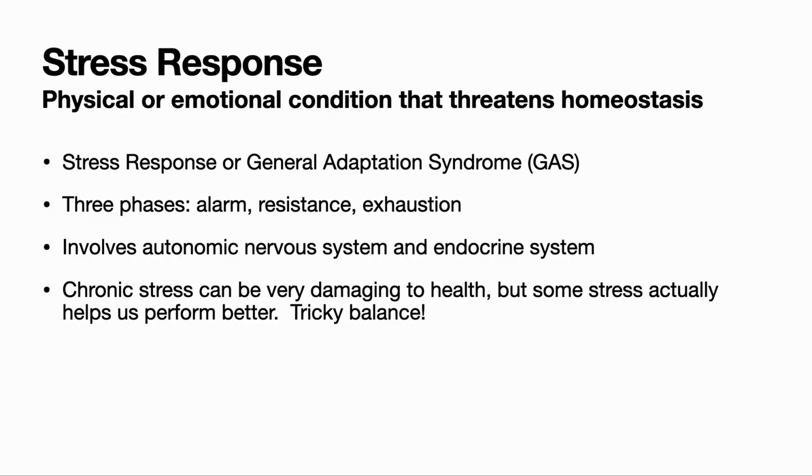Okay, I've been mentioning the stress response for a while now. Here we are. We're going to just touch on it somewhat briefly, but I think it's important for you to know a little bit about stress. So the stress response is the physical or emotional condition that actually threatens our normal homeostatic values. We call it the stress response or the general adaptation syndrome, GAS. You can use whatever term you prefer.